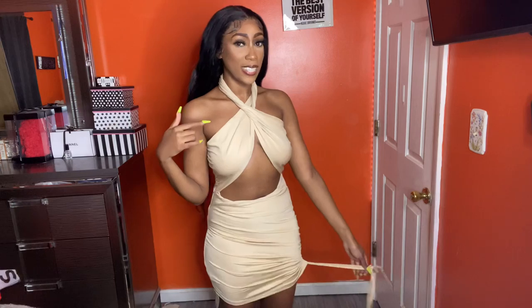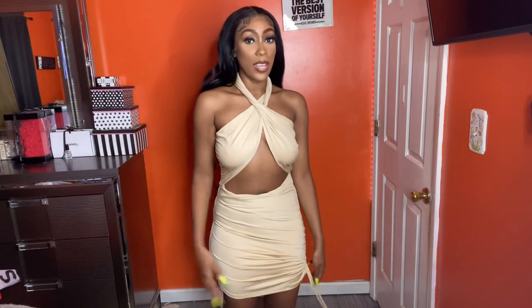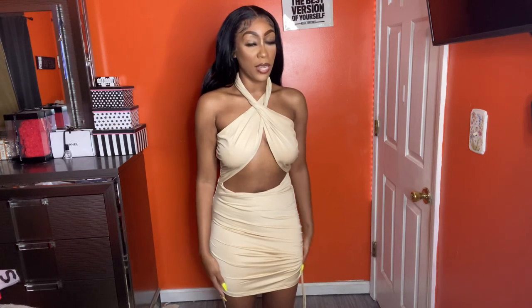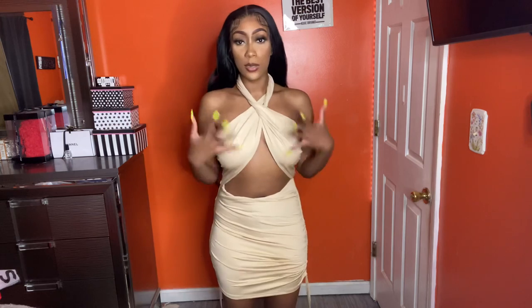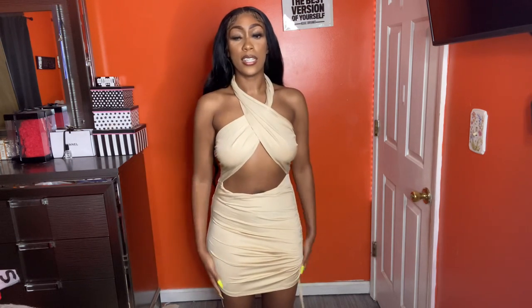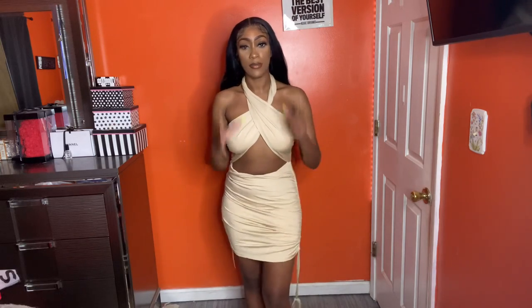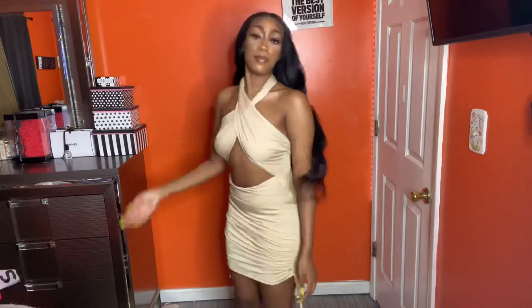Okay, so next is this dress I've been seeing on social media and everything. It's not giving. I think I got a medium this time, and I really should have gotten a small in this because it's loose. It's not the tightness it's supposed to be. The skirt part is not tight. It's just not it, you all. It's not really it. You win some and you lose some.